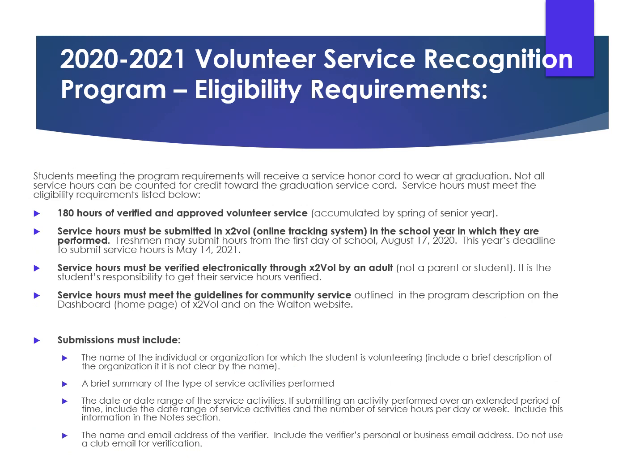Volunteer hours at Walton High School are not required but encouraged. We like to see that our students get involved in their community and give back in meaningful ways. If your student would like to earn a volunteer cord, they must have 180 hours of verified and approved volunteer service. It is important to note that service hours must be recorded in X2Vol, our online tracking system, in the school year in which they were performed. If you have any questions about what meets the criteria, the X2Vol dashboard lists very clearly what can and cannot be considered for community service.